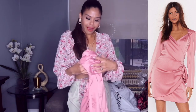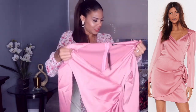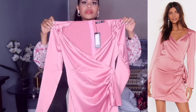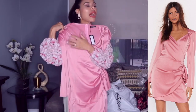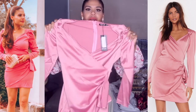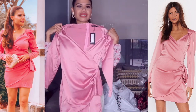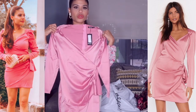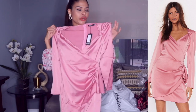Wow. Wow. Look at this. This is almost the same color. Look at this dress. Oh my God. This is gorgeous. Oh my God, this is so pretty. Chicas, look at this style. This is so sexy and elegant. Oh my God, this is so, so pretty, romantic.